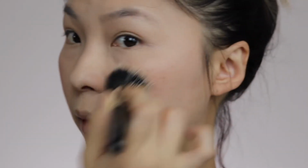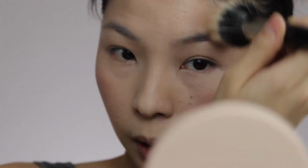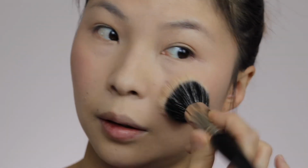The blurrier the better. I kind of like there's a soft focus type of finish, and it does add a little bit of radiance on my skin, which I'm actually loving. This is so pretty. Wow. Their serum blush is really good too, but I feel like this is a lot easier to control in the powder product. But the shades are actually really, really beautiful.